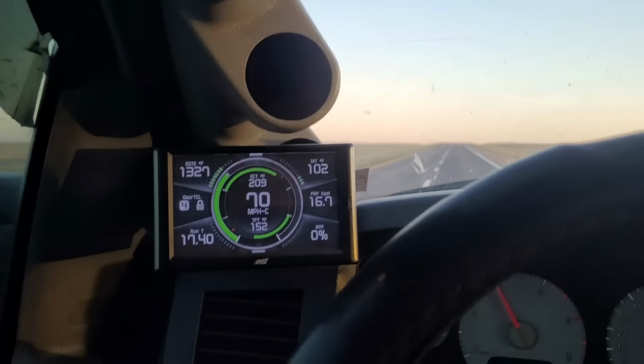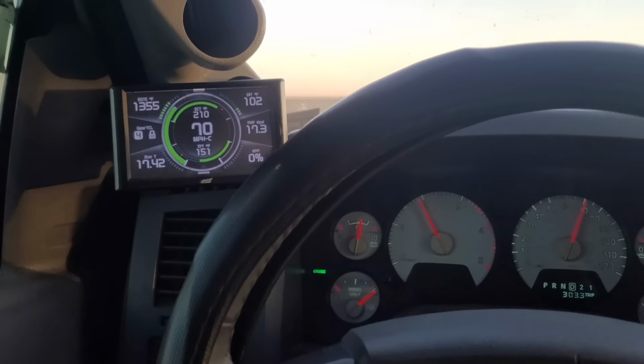But I want to do some tests because I already know I never have EGT problems in this truck when the AC's off. Doesn't matter how hot it is outside. With the AC off, it never touches 1400 unless it's a really, really, really heavy trailer. But I have 50 over injectors. So I'm going to pull over somewhere up the road. Here we're pulling a grade. This is the RPMs, this is the settings.